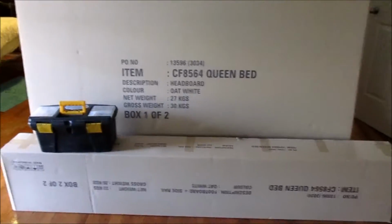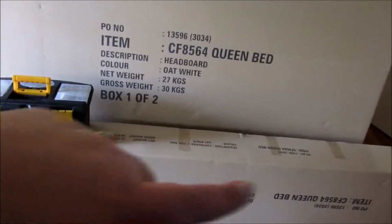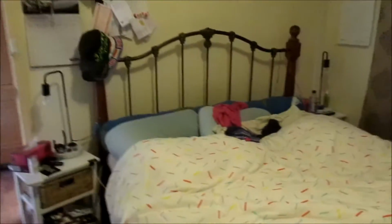Hey guys, we bought a bed. It's a really pretty bed. So that's the head and that's the base. I'll show you our massive room. But this is our old bed. It's just got black with wood. That's my ice cream bed sheet. And it's got this big clunky thing here. And I'm excited because we got a new bed. And we're going to change this room around too, so.